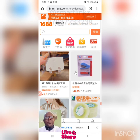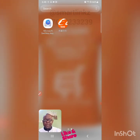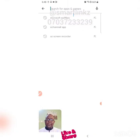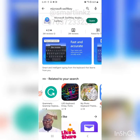Right now, for me to start showing you how to use this, there are several apps you have to download, but we're just going to download about two of them. Now you need to download the Microsoft SwiftKey app. You go to Google Play Store and type Microsoft SwiftKey. This is how the icon looks like. Okay, this is Microsoft SwiftKey.